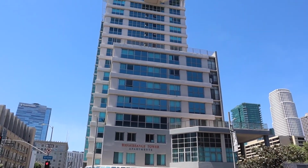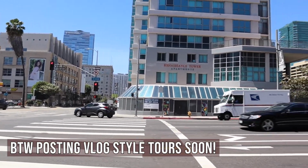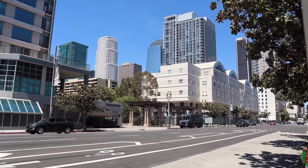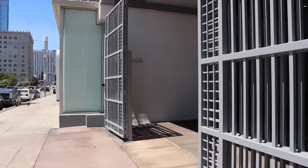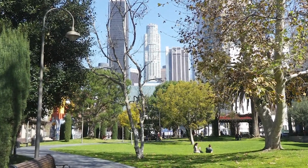And our first stop is going to be Renaissance Tower. It is located right in the middle of downtown LA, surrounded by the skyline, easily walkable to restaurants, the Staples Center, and it's actually going to be our most affordable option. This is the cheapest that I could find in the area, and it is gated around Hope Park, which is this little green space in the middle of the city.